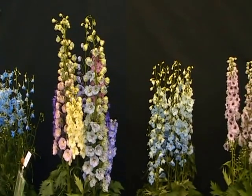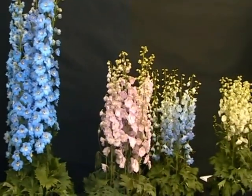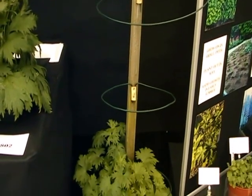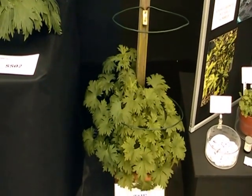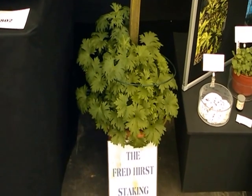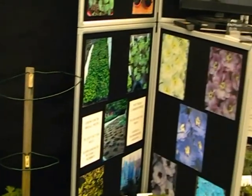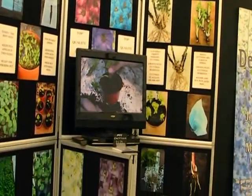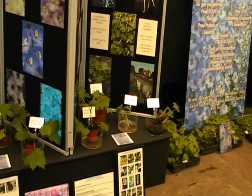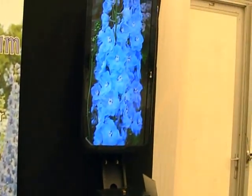A fine display of flowers, remembering this is the middle of September. The Fredhurst staking system, this is the same plant we've used for years. If you saw the spring show film clip, the plant was in flower at about 4 to 5 feet high. It's cut down since and decided not to grow again because of the weather, but at least you can see there the system of the stakes and the bands of hosepipe. The educational display as usual, with seeds and seedlings and crowns and cuttings. The joining banner and the TV you've seen before in the vertical frame.